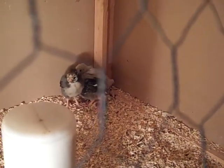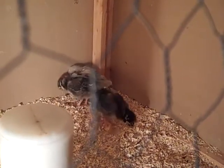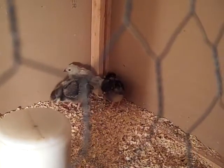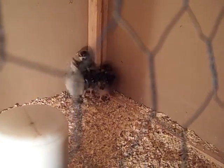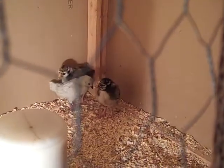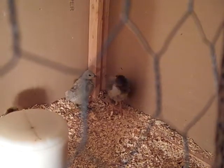I let all of my chickens live out their lives. I don't do anything when they stop laying. I've got one out there that's almost 6 years old, and she still lays an egg every once in a while, and she's one of my favorite chickens. I love them very much. They're very important to me, and keeping them safe and making sure that they're okay is also very important to me.